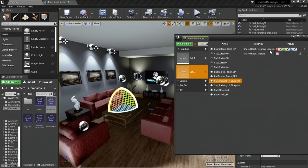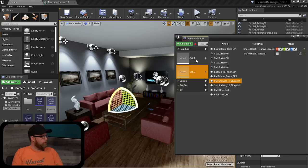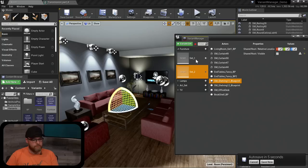So the one cool thing about the variant manager as well is that you can use it while working in the editor, or you can use it with those UI hookups that I showed at the beginning, where you can actually use it in game. So it doesn't always have to be used in game. You can actually just use it for quick iteration in your levels as well.